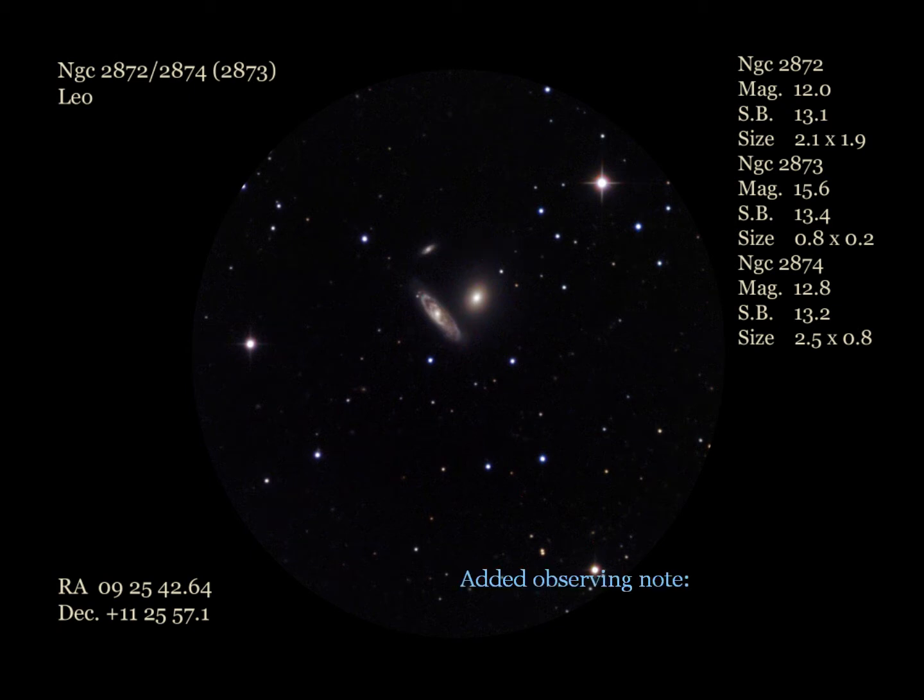Added observing note. I did not get a chance to view this pair with a larger 8-inch refractor, but I did with one of my large scopes, the 12.5-inch f4.8 Dob. Best view here was with a 6mm wide-field eyepiece. The pair made a striking contrast in shape, with 2872 as a pretty bright round disc and a very bright core. The spiral 2874 was a bit fainter, but more interesting. Here the sharp stellar core stood out well, with some variations in the halo that goes northeast to southwest. The very faint and very small NGC 2873 was glimpsed only during moments of good seeing.